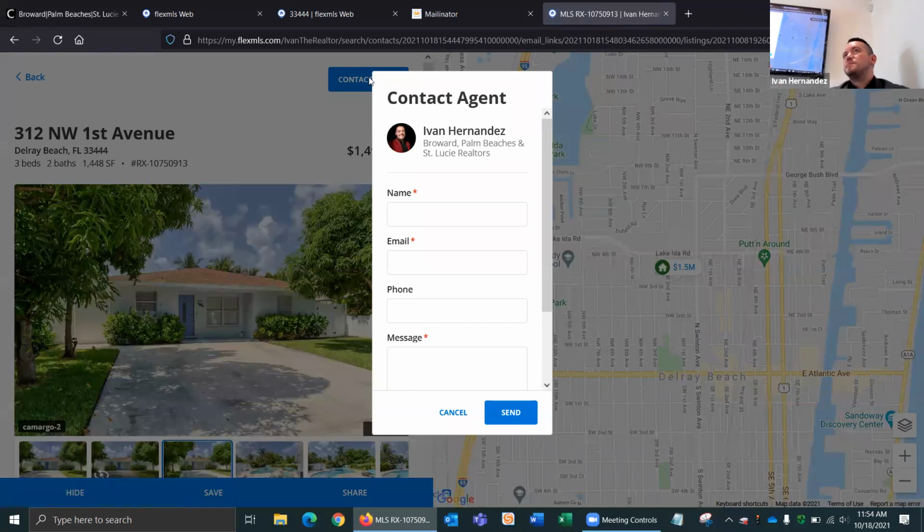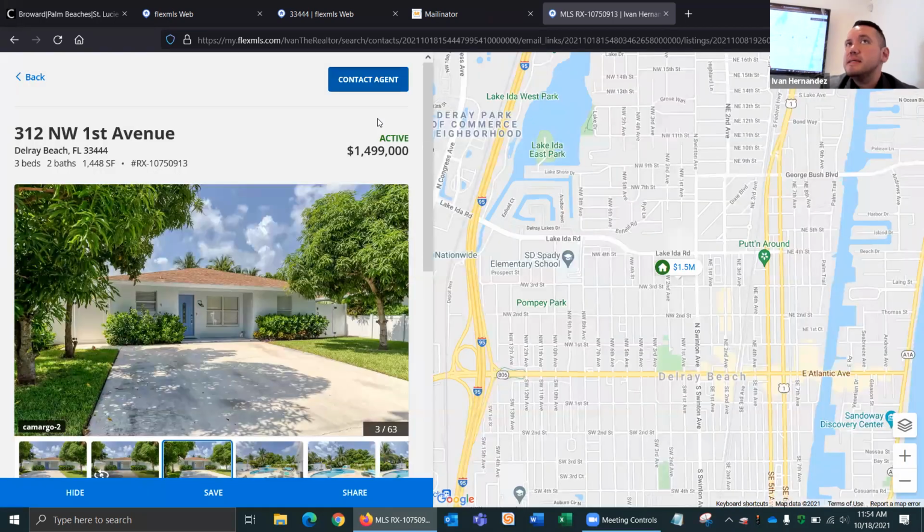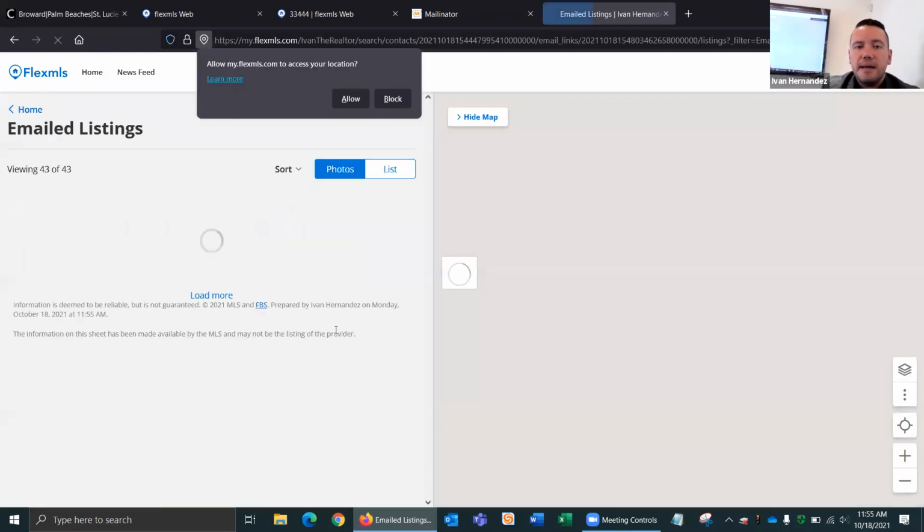it gives them a form for them to enter their name, email, phone, message. See how I'm up there? Your picture and your name will always show up there because it's your access. You're giving them access to this website. So that's where your name pops up. Many realtors have told me, oh yeah, my client thinks that that's because they can contact the listing agent. No, this only contacts the person that the email came from. And then it would be your job to liaise with the other listing agent about details that the buyer is asking for.